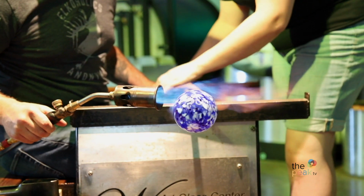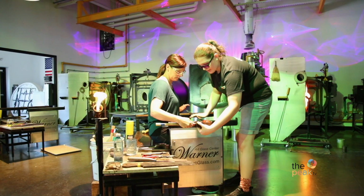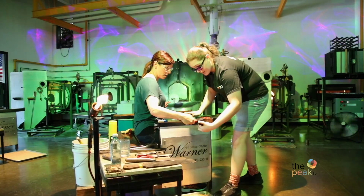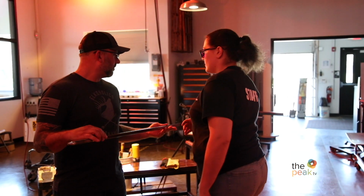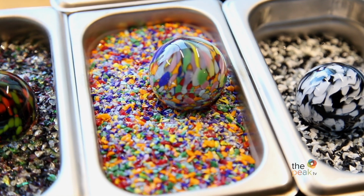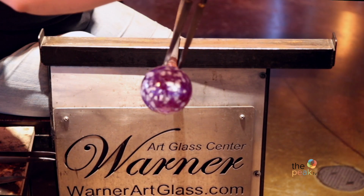Learn how to create your own handmade gifts and masterpieces, as all instruction at Warner Art Glass Center is free of charge. And bonus, cameras and selfies are encouraged. One of the world's leading art glass suppliers, Warner Art Glass Center has been serving glass artisans for over 30 years. It's conveniently located right next to the Lehigh Valley Mall and Whitehall Mall, placing you right in the middle of a shopper's paradise. Got a group who wants to go? Call ahead and Warner Art Glass Center can make special considerations.